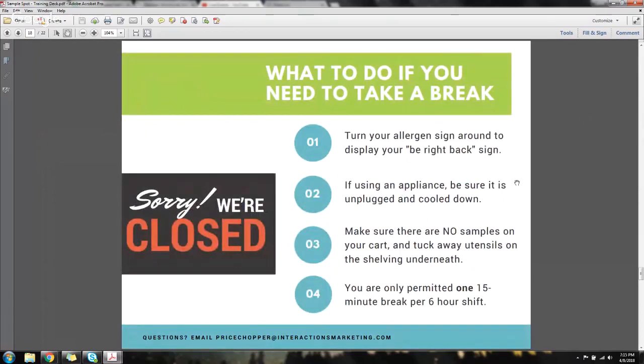Okay, what to do if you need to take a break? We did touch on this a little bit. Turn your allergen sign around to display your Be Right Back sign. If you're using an appliance, please be sure it's unplugged and cooled down. Make sure there are no samples on your cart and tuck away utensils on the shelving underneath. And you are permitted one 15-minute break per 6-hour shift.